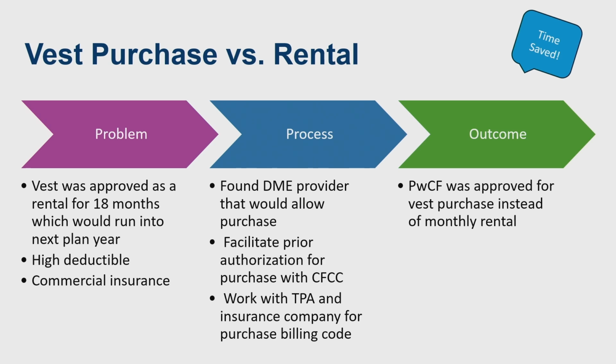Then came the insurance company versus the third-party administrator. Insurance companies as well are more familiar with rentals. So initially they were saying, we're not going to issue a billing code for purchase. We only have rental codes. So the case manager was able to get the third-party administrator and insurance company on the phone, get them to talk to each other, get them to agree to release a code for purchase. And so ultimately this person was approved for a purchase instead of a monthly rental. So we were able to have a one-time payment that would not bleed into that next calendar and deductible year.